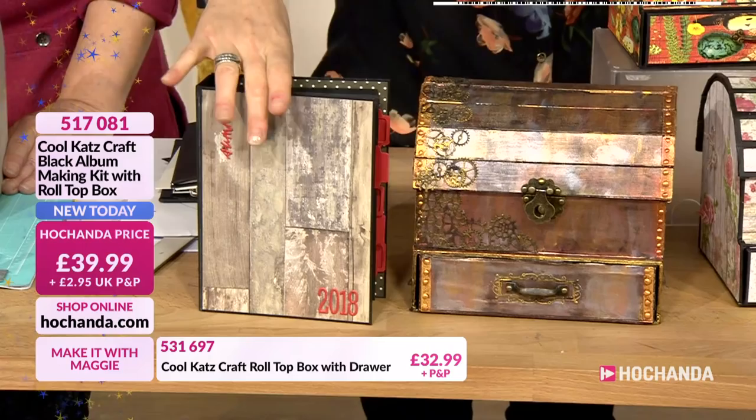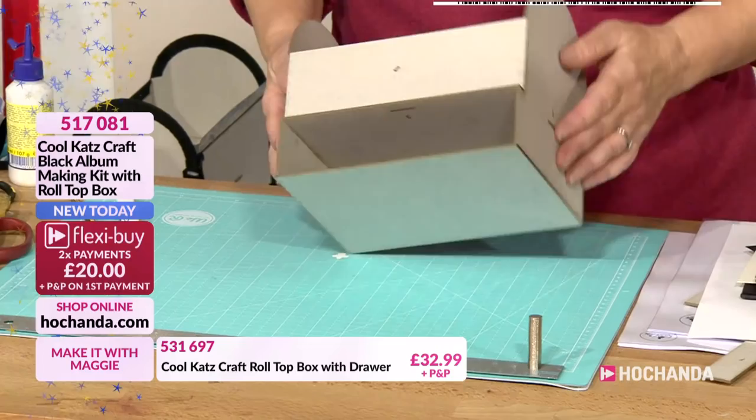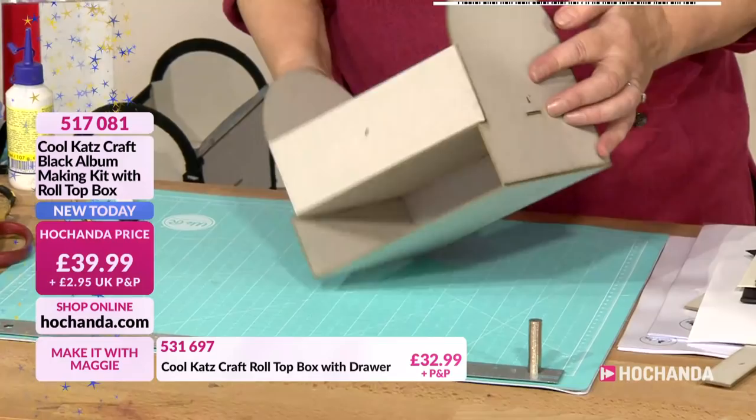Right, Maggie, what are we going to take a look at now? Well, my very clever friend Clever Kay has put the box together beautifully. What we really wanted you to see was just how well it all fits together. It's seamless and precise, because it's precision cut.